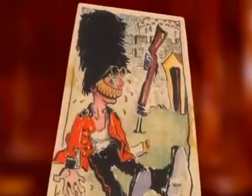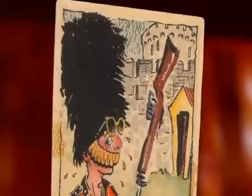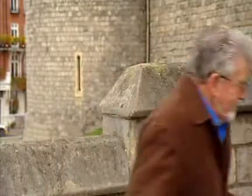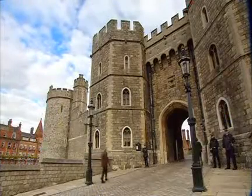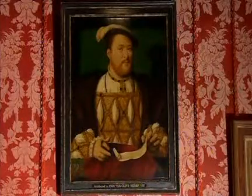Windsor's my local town. I can remember coming here to the castle way back in the 50s when I first arrived in England and painting a self-portrait to send back to Mum and Dad in Australia. So coming here now, it's a great opportunity for me to see a whole range of royal portraits. And hopefully I can get some idea of the sort of traditions that artists have followed in portraying British kings and queens.